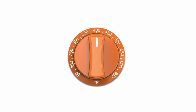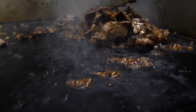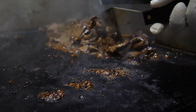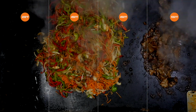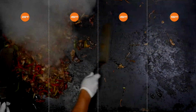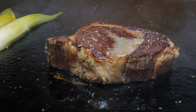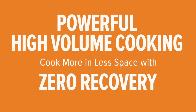Temperatures on the gas plancha can be set anywhere from 150 to 650 degrees Fahrenheit, reaching temperatures that are well beyond what can be achieved on a regular griddle. At higher temperatures, you can achieve greater caramelization and browning that would typically require specialty equipment. Look how easily the plancha handles this beef stir fry, which would normally require a high temperature wok station. Many customers have found that by using our plancha, they're able to avoid the need for an open charbroiler. The Woodstone Gas Plancha is a powerful tool for high volume cooking, allowing you to cook more in less space.